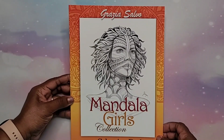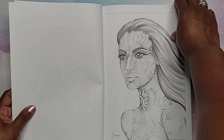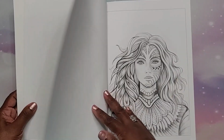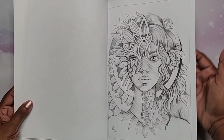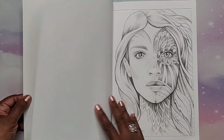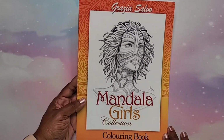Next up, I have, I think it's called Mandala Girls Collection by Grazia Salvo. And this is the one where there's mandalas all over their skin, or you could color them like tattoos. But I thought this was really cool. I've had it for a while, haven't colored it yet, but looking at this book makes me want to color it right away. It's a great book. It's so cool. It's just different, it's unique. I love that. That is Mandala Girls Collection by Grazia Salvo.